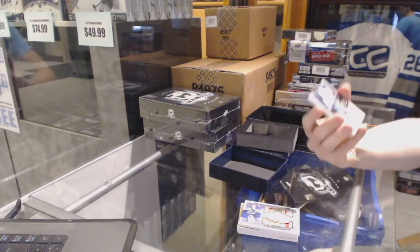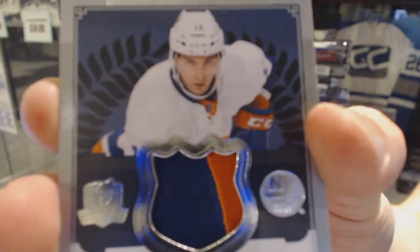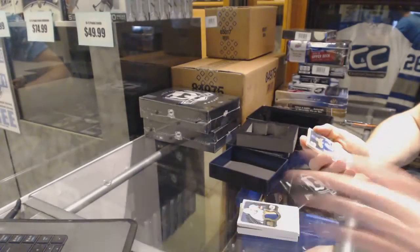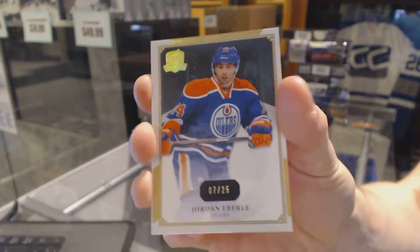We've got a two-color rookie patch auto number to 249 for the New York Islanders, Ryan Strome. And a base gold number 7 of 25 for the Edmonton Oilers, Jordan Eberle. Well, that was a hell of a tin to start.